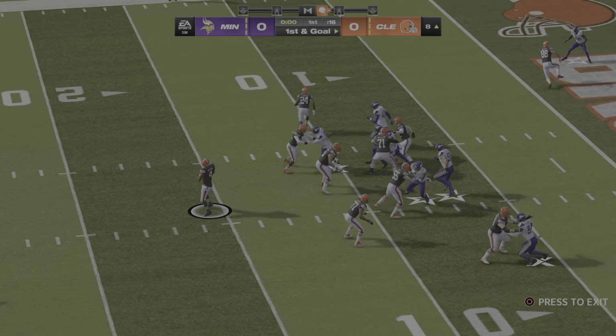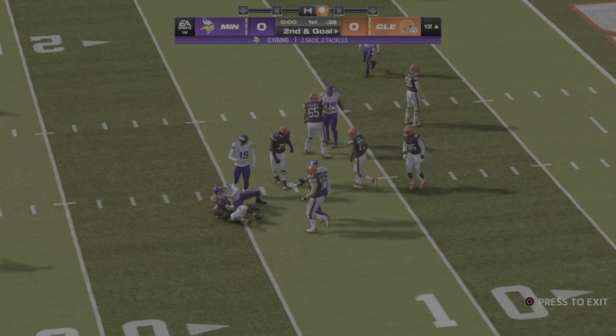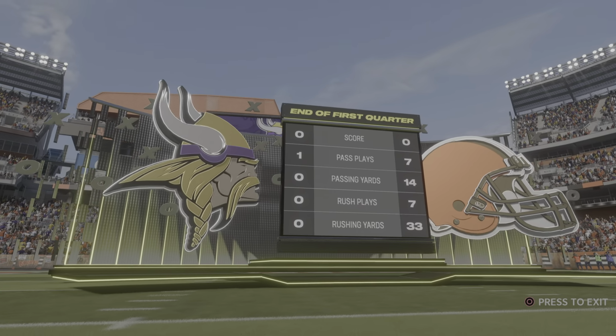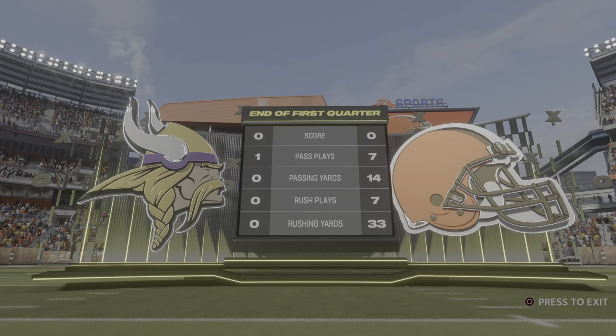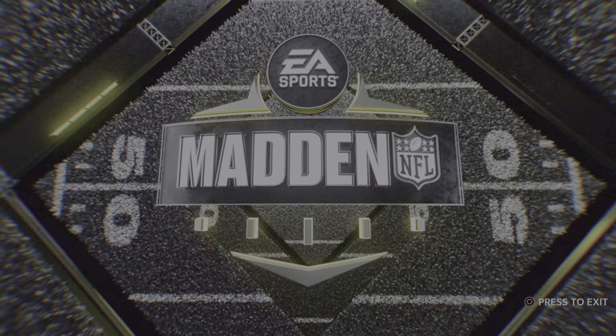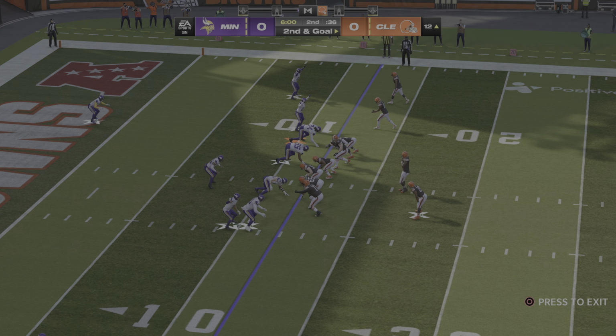Now it's Watson, a bootleg. And he is going to go down. They sack him on the final play of the 1st quarter. No score after 1 on EA Sports. On to the 2nd from Cleveland. It's the Browns in control of the football.